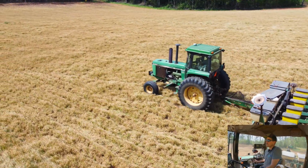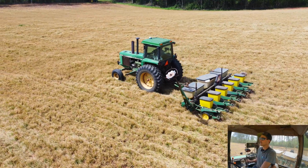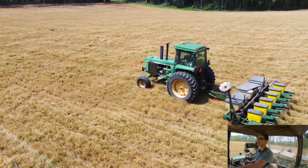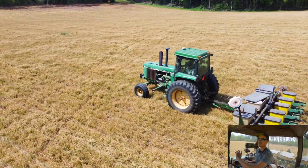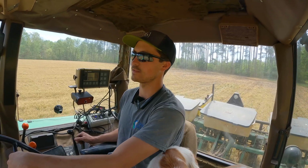This ground over here is pretty sandy looking, a lot of it. So I'm kind of curious how it'll do. We're planting between 28 and 30,000 over here. His monitor's not exactly accurate. According to the book, we're about 28,000.